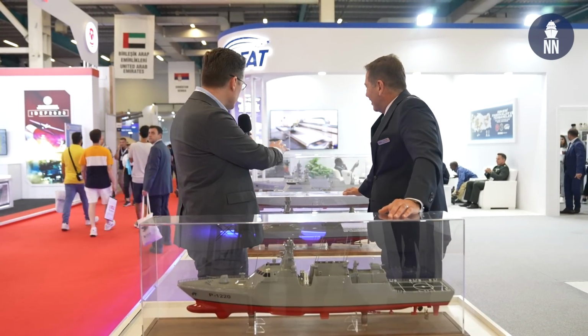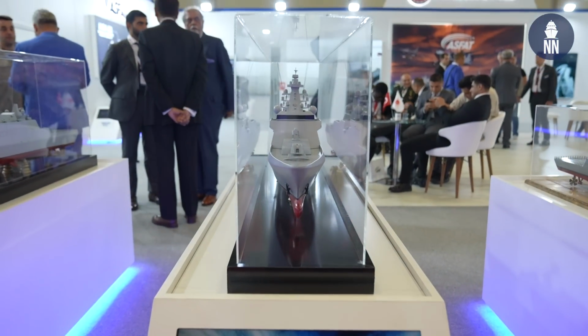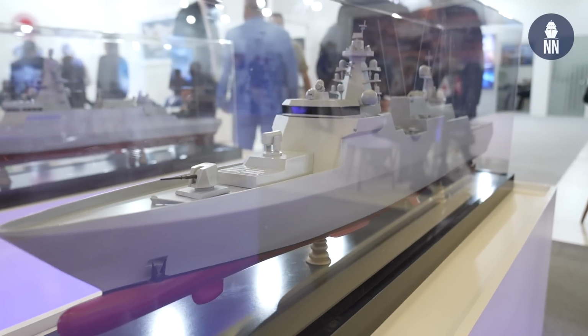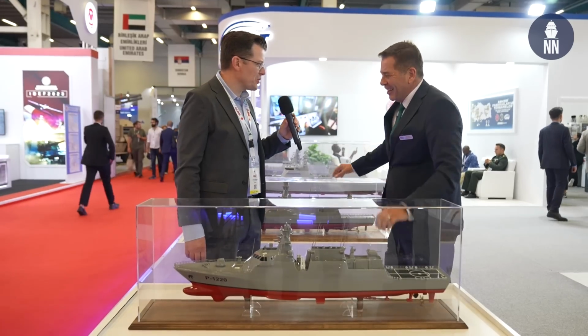And last but not least, what is the name of this frigate project? We called it, as of today, AS 3600, but when we materialize it into something concrete, we will see how the host navy will define it. Captain, thank you so much. Thank you.